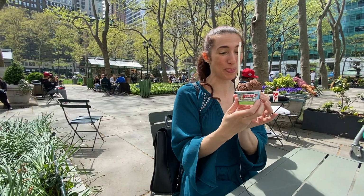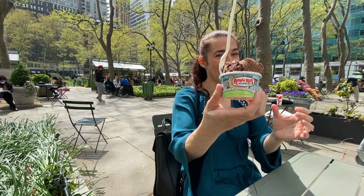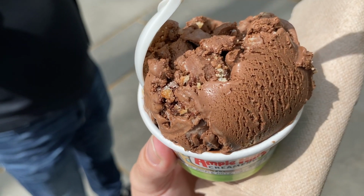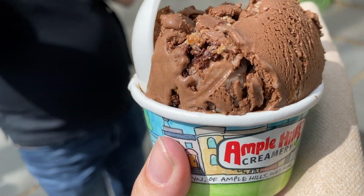David and I couldn't help but try one of the food stalls in Bryant Park, so we went to Ample Hills Creamery for ice cream. This one's called It Came From Gowanus. It's chocolate, something that's orange scented brownies, hazelnut crack cookies, and white chocolate pearls.